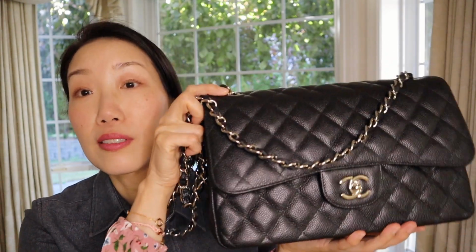And thirdly, the color of the bag and the caviar leather, which actually makes it much more durable. You can see there are hardly any scratches on my bag. Of course, I have babied it a lot, and maybe only used it around 5 times since I've owned this bag, so it still looks brand new.